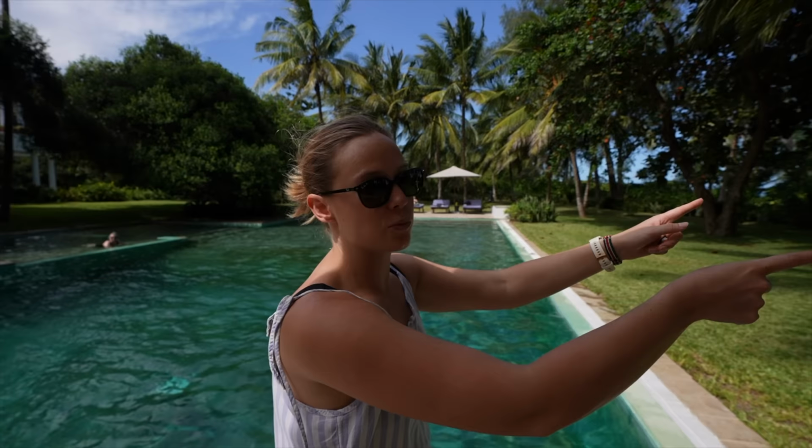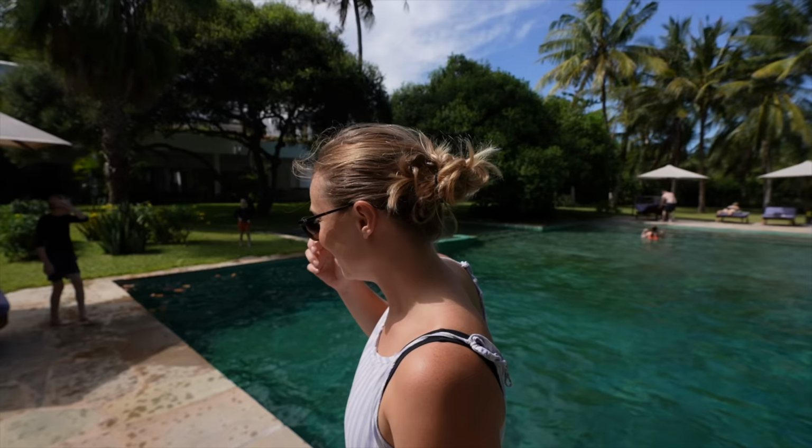So this property has 6 bedrooms, can hold up to 14 people, beachfront, which we'll see in just a bit, and a massive pool, as you can tell my family is already enjoying. Okay, Joel, jump. Go, go, go.